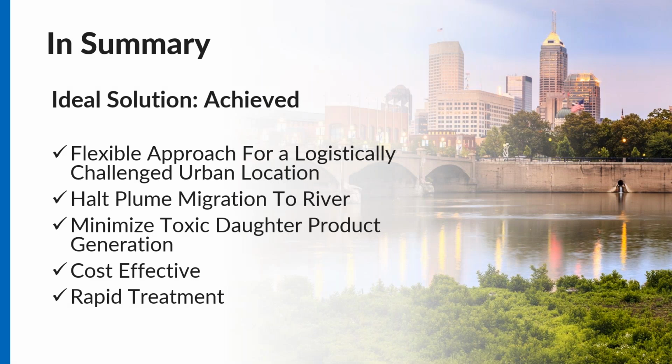So in summary, I want to go back and take a look at the original goals that Scott and I outlined at the very beginning, and how we can check the boxes for all of these, developing a flexible approach, utilizing our PRBs, that allowed us the flexibility to minimize our disruption to a very busy area of Indianapolis.